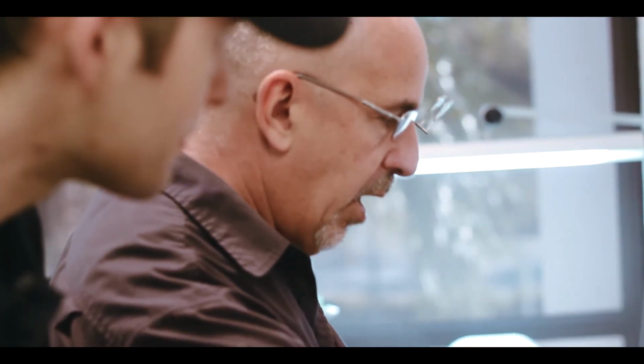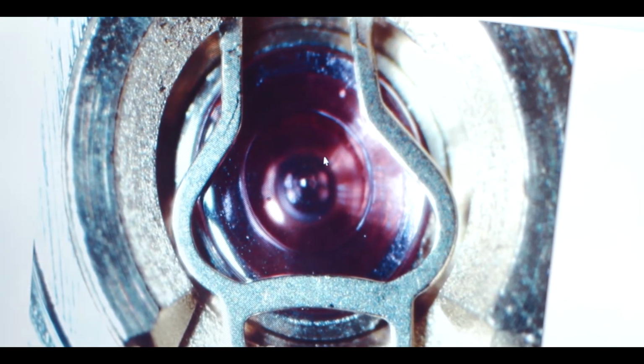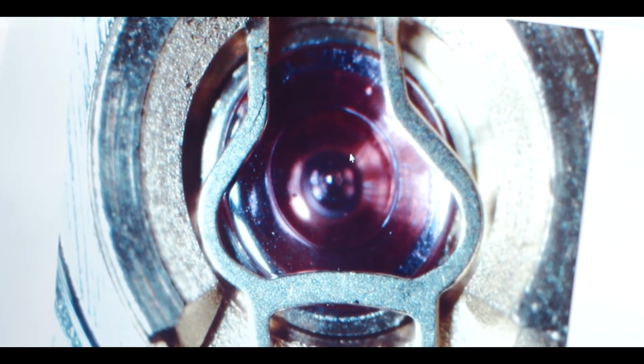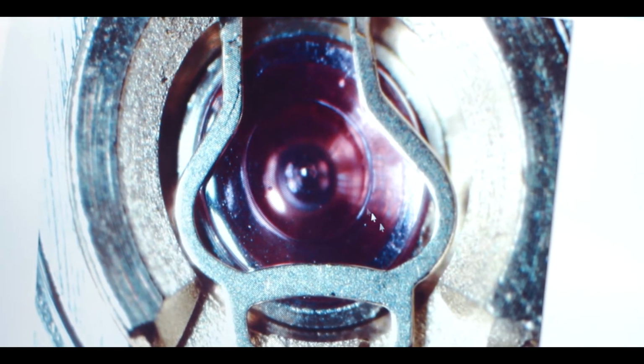Absolutely. To show you a better view of what it should look like, this one is a little light. The edge should be right out here, but this one is okay.